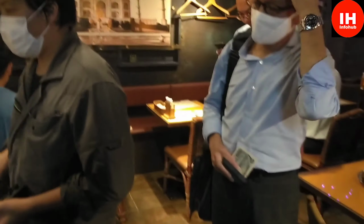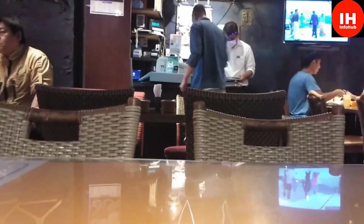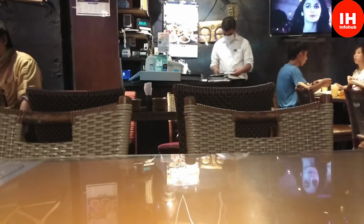So this is the counter. You can see people are in line to pay the bill. I'll just give you a glimpse of the inside of the Mumbai restaurant. You can see it is very crowded.